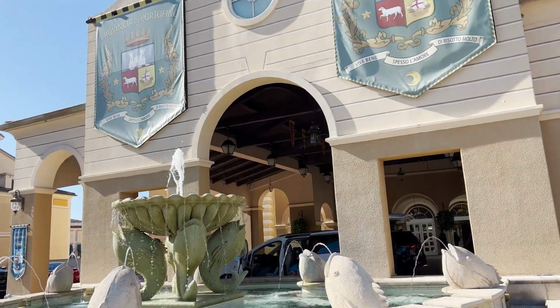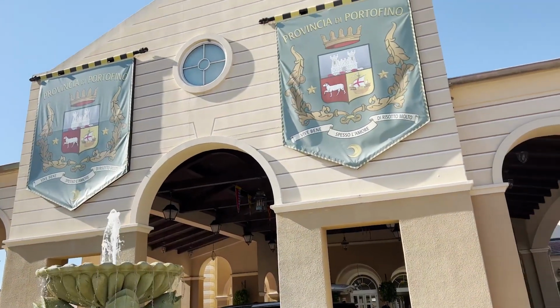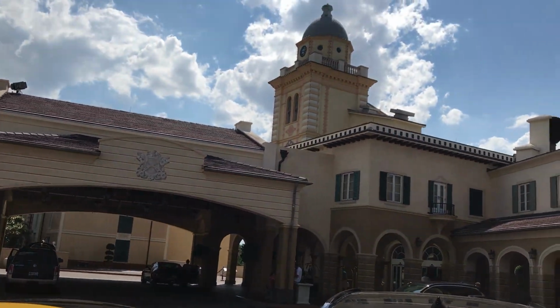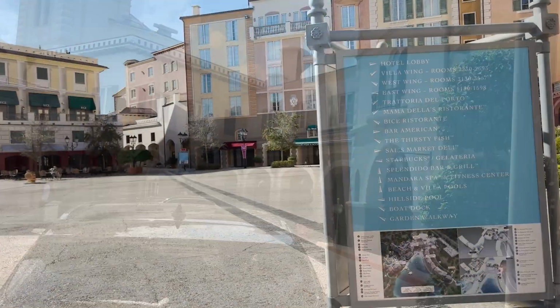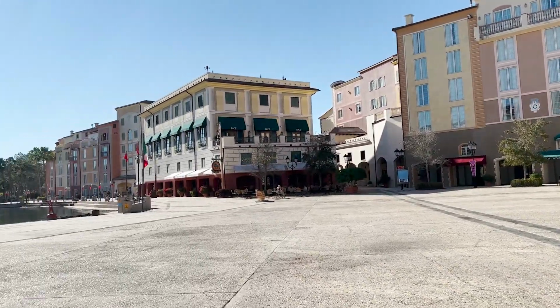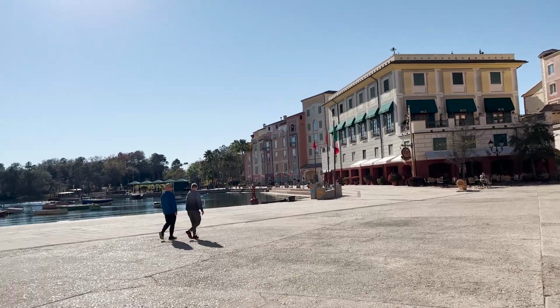Loews Portofino Bay Resort is a great escape for any family or any person. Thinking of my personal favorite on property, you know what? I send a lot of families there and they all really love it. I would say it's the one with the most repeats. People will go here time and time again. Of the premier resorts, I would say that's my people's favorite. They love it.